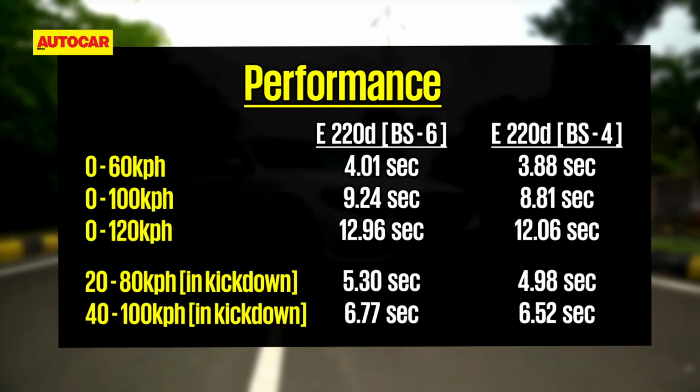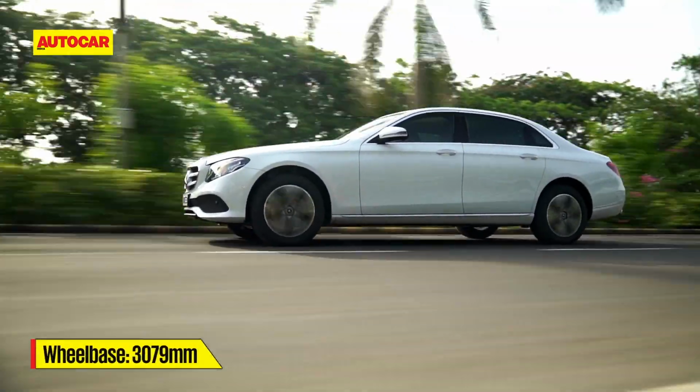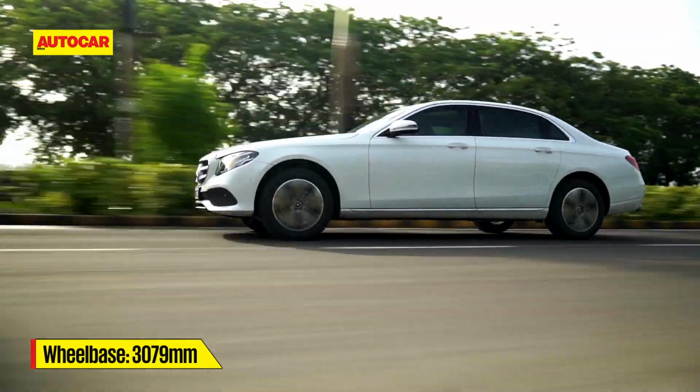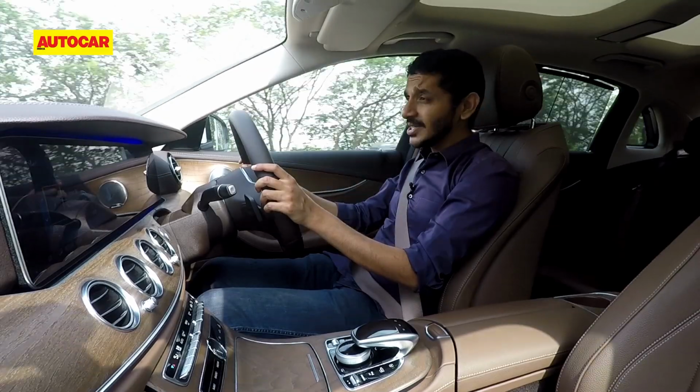There is a very slight drop in performance, and 0 to 100 kph takes 9.24 seconds, which is just 0.4 seconds slower than before. And the differences are just as minuscule in kick-down acceleration. And quite frankly, that's fine for a car like this long wheelbase E-Class. Its owners will rarely be at the wheel, and more often than not there'll be a chauffeur here and they will be sat in the back.